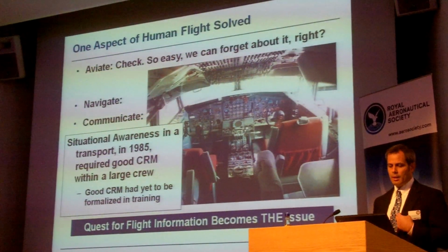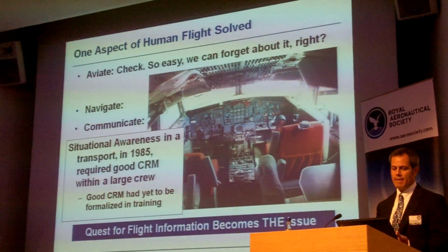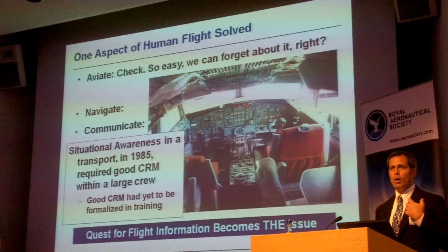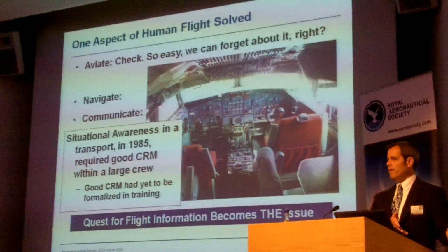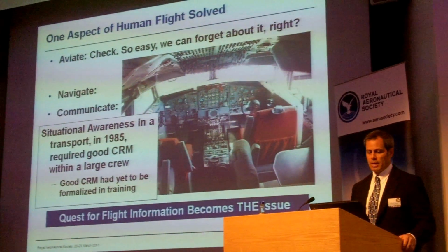So, the computer age then allowed us to start worrying about navigating and communicating and how we can help the pilots in that regime. Because it's just as important over the long haul from the overall mission perspective, even though in the short term it's not as critical. You have to aviate before you can navigate. You have to navigate and communicate at the same time after that.